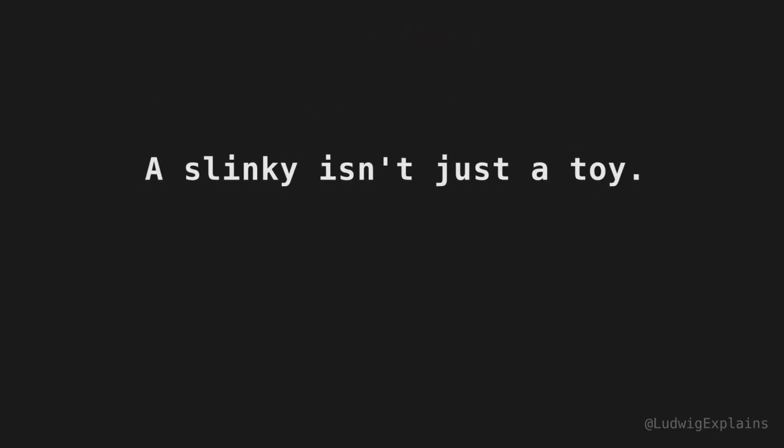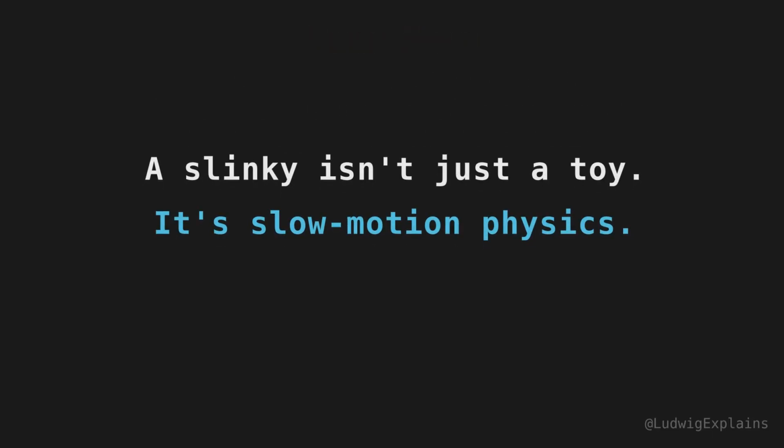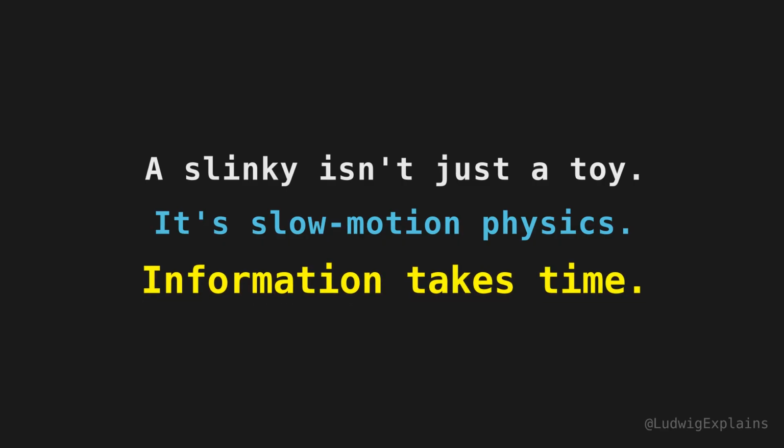A slinky falling isn't really a toy. It's a slow-motion demonstration of one of the deepest rules in physics. Information takes time.